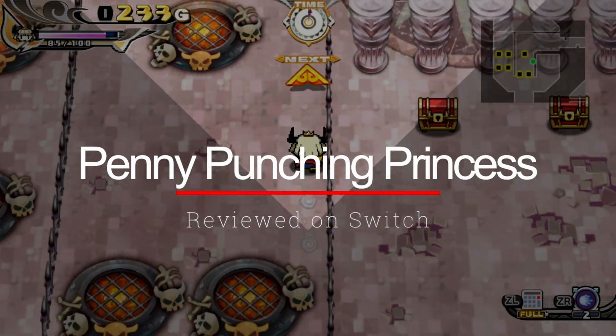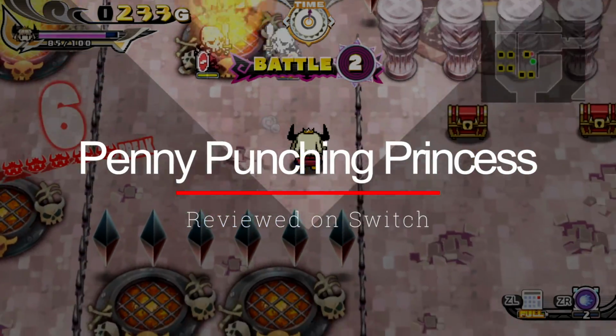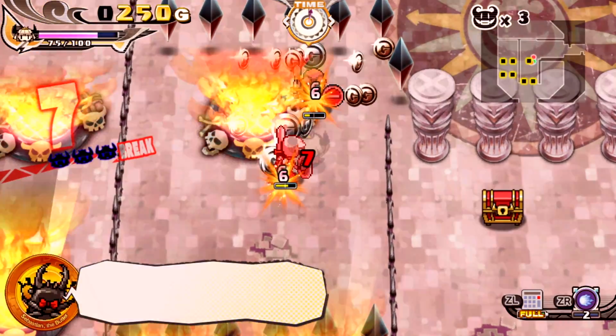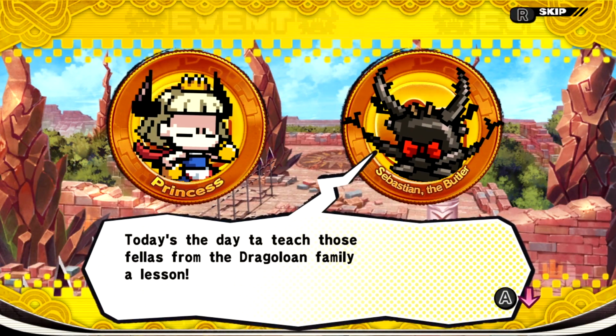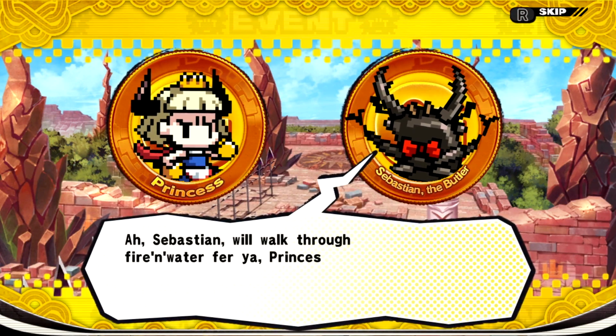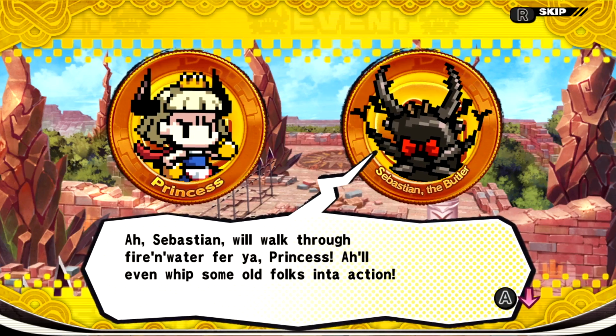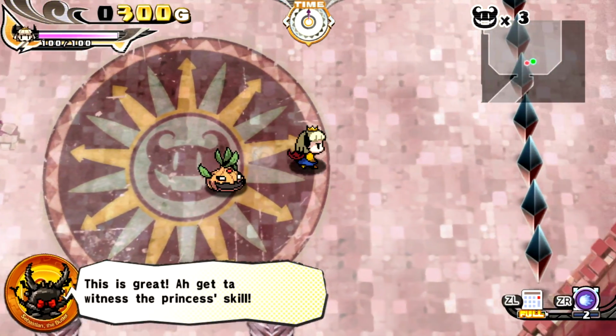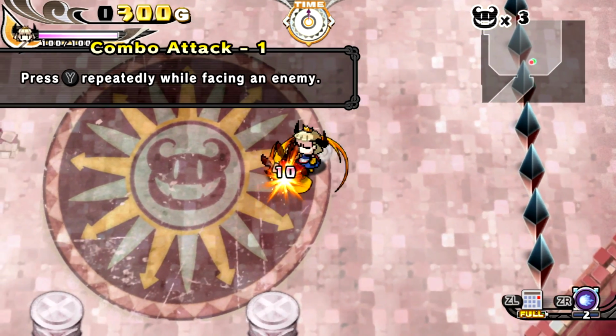Penny Punching Princess is an action beat-em-up game designed with a cute, adorable pixel art style to it. Don't let the cute visuals fool you though, this is a world of greed, a world where money does buy happiness. In fact, it can almost buy anything. Pay your way past enemies or just beat 'em up as a princess trying to get revenge for her family. Penny Punching Princess comes to the Nintendo Switch on April 3rd for $40.